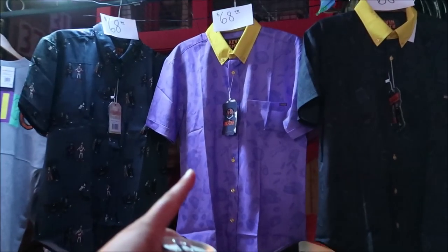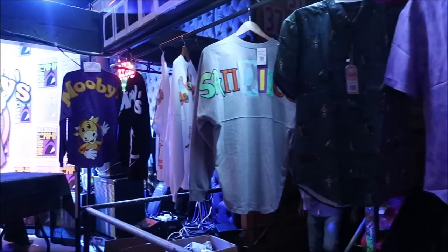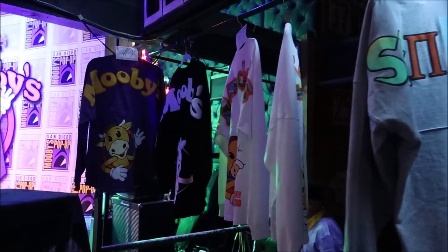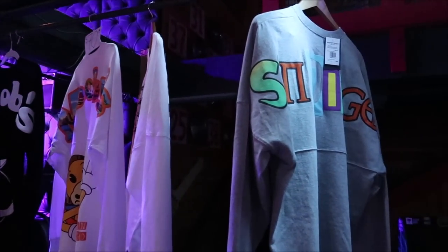Here's the Roosevelt that I'm wearing right here. I had to go with this one, but I did want to get that one. And they also have some really awesome spirit jerseys too. I'm all about the spirit jerseys, you guys know that. So it's really amazing. And of course, we've got our own Chronic Con beer. Look at that.